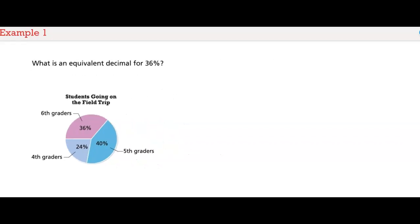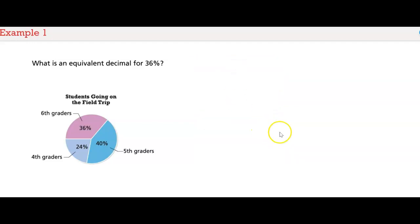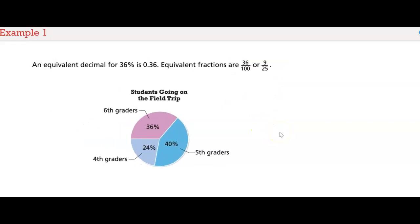What is an equivalent decimal for 36%? Select your answer. An equivalent decimal for 36% is 36 hundredths. Equivalent fractions are 36 hundredths or 9/25.